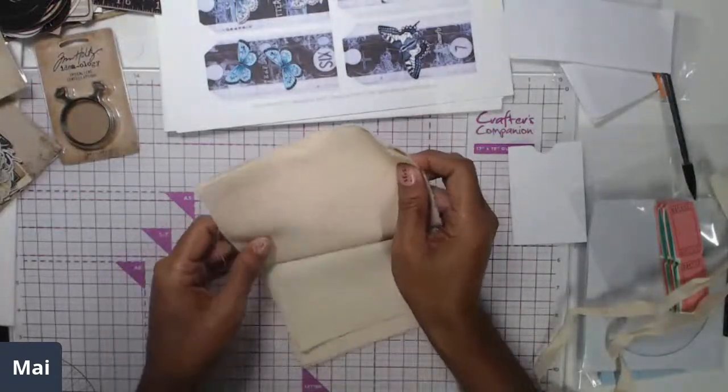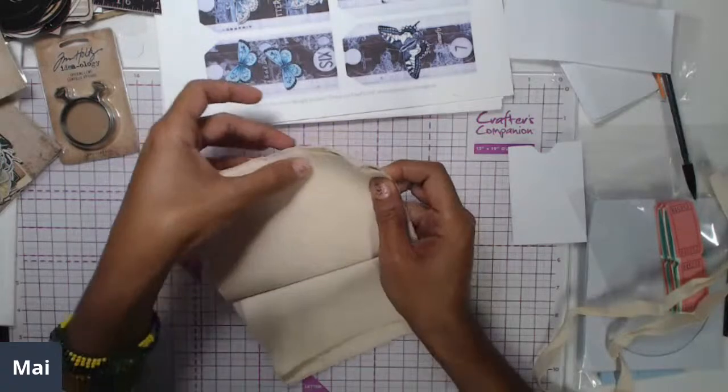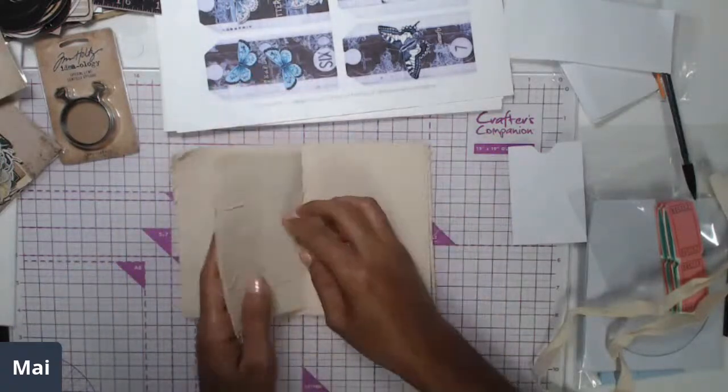Along. You're here. Welcome, Sandra. I'm just going to use that little stitch as a guideline. So I'm going to go and stitch.